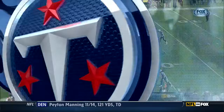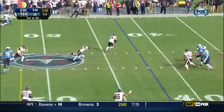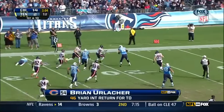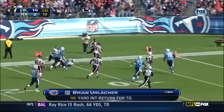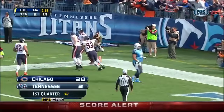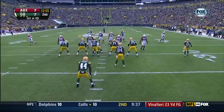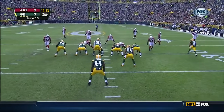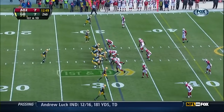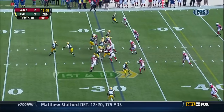Hey, stop me if you've seen this before. The Bears defense with a touchdown. Matt Hasselbeck picked off by Brian Urlacher. He's not the speedy Urlacher he used to be, but nonetheless, 46 yards later, it's good enough for a touchdown. The defense then forced a fumble, which turned into an offensive touchdown on the very next play from scrimmage. They're up 28-2 at Tennessee. Joe? All right. College safety Brian Urlacher, who's had that unbelievable career, and he's still going. It's crazy how many points that defense has scored.